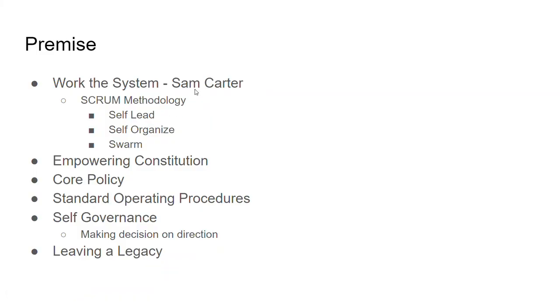All right, so the work system here. I want to talk about the Scrum methodology. If you're familiar with that, you can probably look at some YouTube videos where everyone can self-lead, self-organize, and basically swarm on an idea or problem that needs help. So let's say the analogy is we're all little bees or wasps or whatever. We're gathering honey or gathering insects for the mother, the queen, and an attacker comes, right? We're going to drop all our abilities of what we're doing, whether it be gathering honey or insects, to go and attack the perpetrator, right?